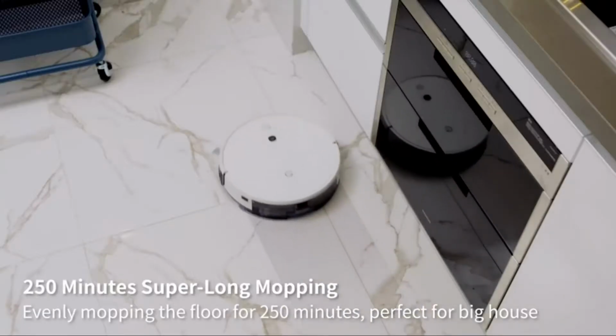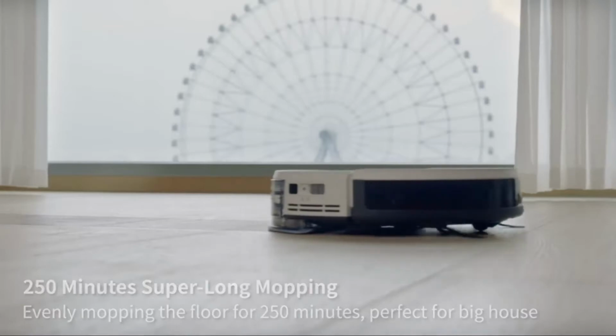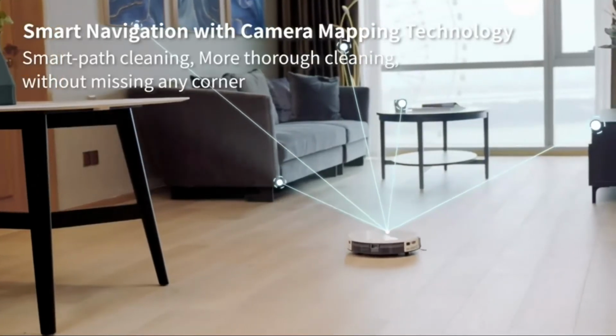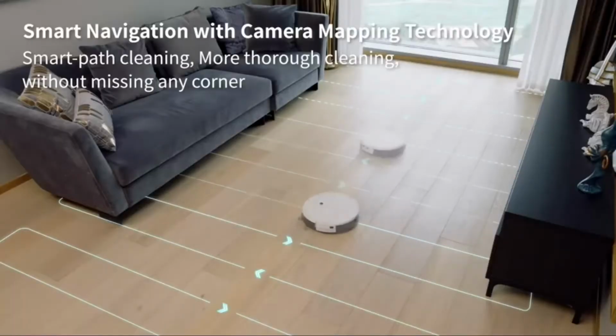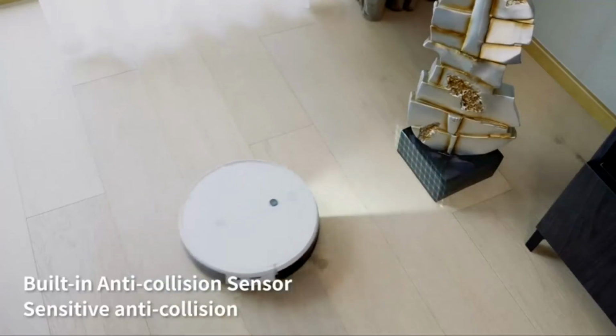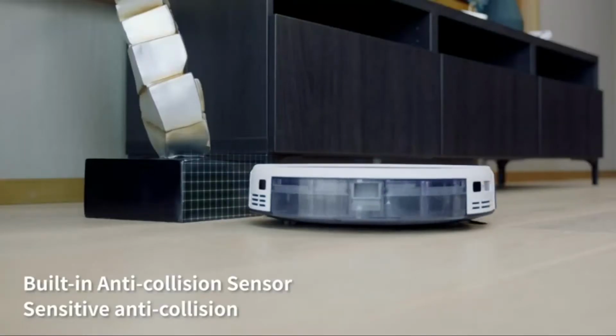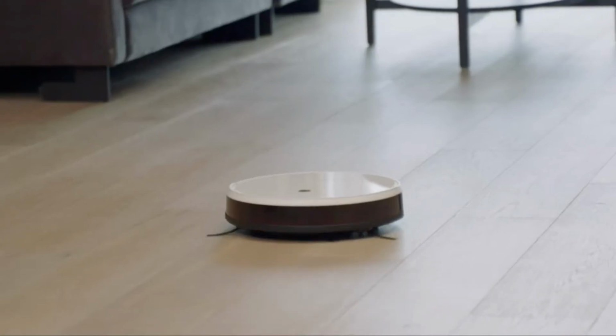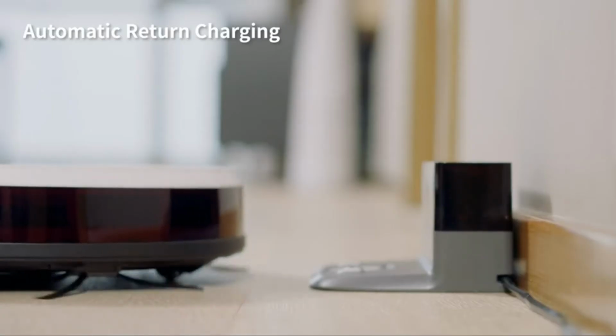It is well built with a toughened glass cover combined with aesthetics and scratch resistance. The sensor monitors in real time, identifies obstacles, avoids collisions with furniture, automatically recognizes steps, and prevents the robot from falling. The robotic vacuum can recognize low battery level and automatic return to charging.